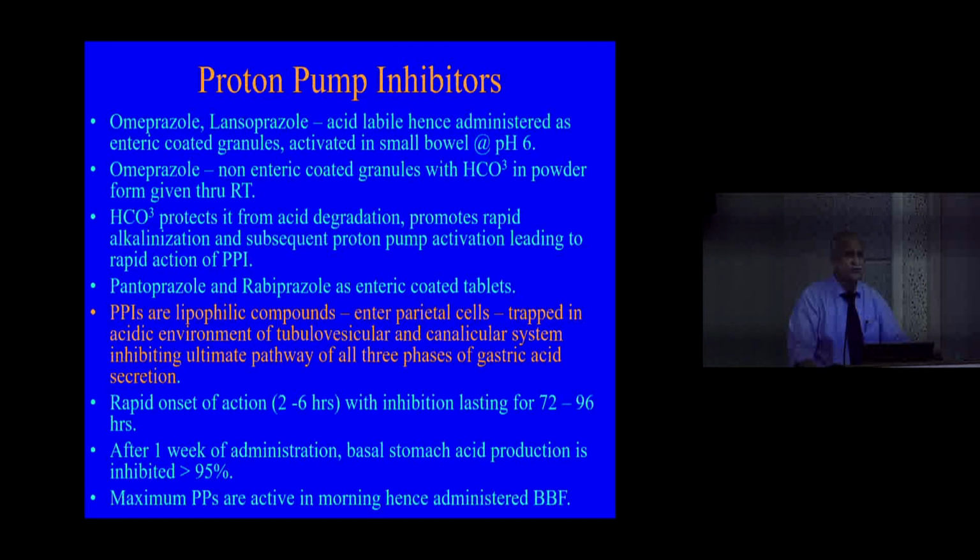You have got various drugs in the proton pump inhibitors. You have got omeprazole, you have got esomeprazole, you have got pantoprazole, rabeprazole, lansoprazole, etc. All of them are labile to the action of the acid. So for the action, they must become activated in the duodenum or in the small bowel. That's why they come either as enteric-coated tablets or they come as enteric-coated granules. Pantoprazole is luckily available in the form of IV also.